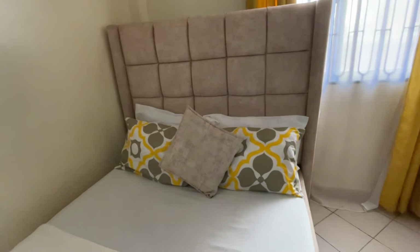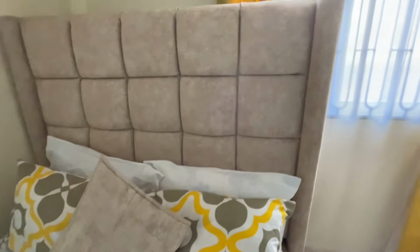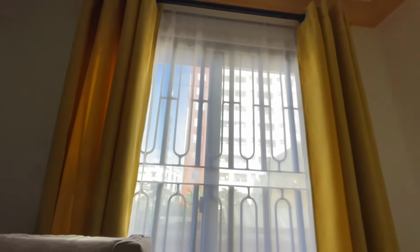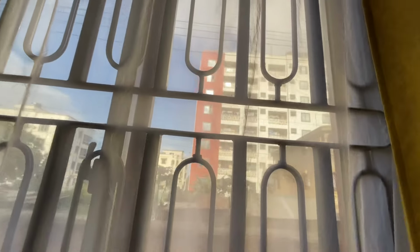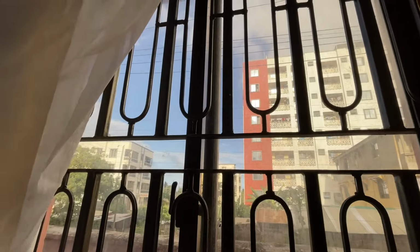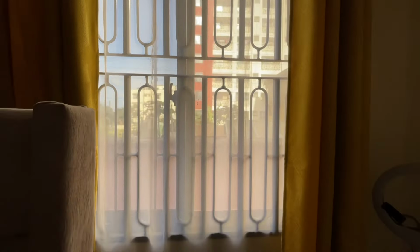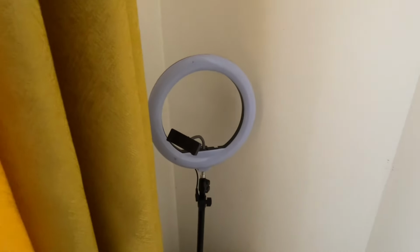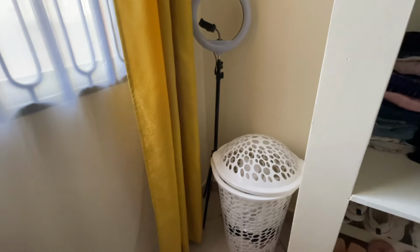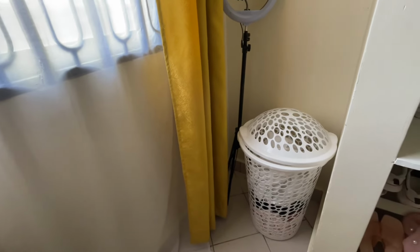That's the bed. I got it in Mombasa. I can't remember from what shop exactly, but it's a chest bed. And then we have our curtains. These are one of the three things I came with from Nairobi. Just look at that view from the window. If you draw the curtains, that's the view. What else? We have the ring light for making content and going live on TikTok most of the time. And then that's our laundry basket. It's really simple.